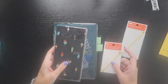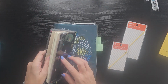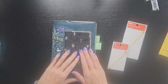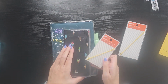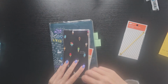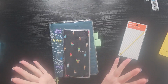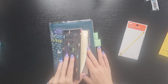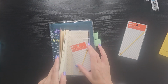But with the Weeks, you'll notice that this doesn't have a pen loop. Now, I think you can pull this out and use this as a kind of pen loop if you attach a Velcro dot to it, but I don't do that. So if you have one of these, you can stick this on the back here, and then when you close it, you pull the elastic round and it keeps your Weeks closed. Because you will find that if you put this in your handbag or wherever, your school bag, it will open up and things can crush and crinkle the pages up.